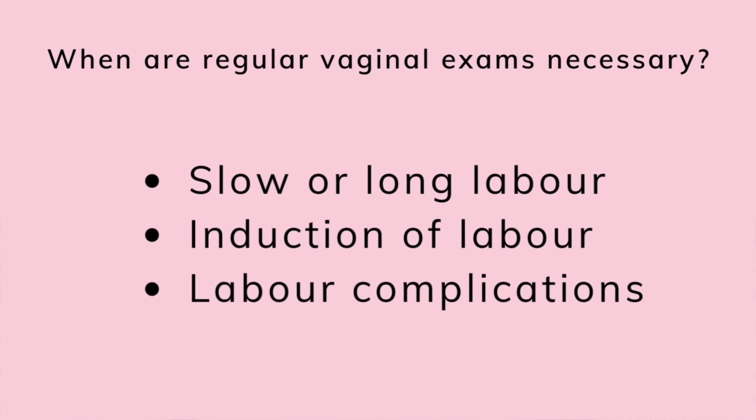Regular vaginal examinations are more justified if your labour's been really slow and your care team are trying to ascertain what's going on, if you've been induced, or if there are any labour complications. Generally speaking, the more internal interference that your body experiences during childbirth, the slower your labour progress is going to be. So it's really important to make an informed decision about how many vaginal examinations you're happy to receive.